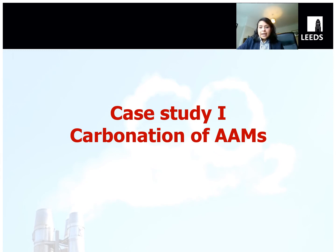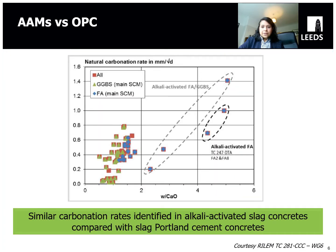The first one is carbonation of alkali-activated materials. Historically, carbonation has been perceived as one of the major barriers to adoption of alkali-activated cements because it's believed that they are far more susceptible to carbonation degradation compared with Portland cement.